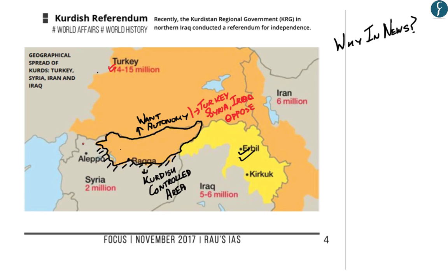Now, this news is very specific for international relations from your UPSC examination point of view. But hopefully from this, you've gotten a basic understanding of what the article talks about. Now we move on to our next article.